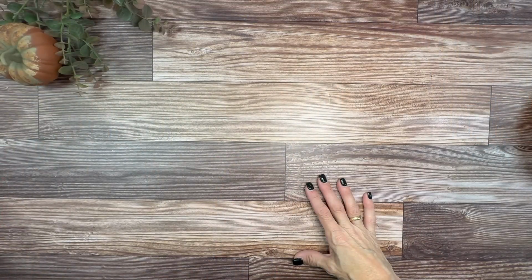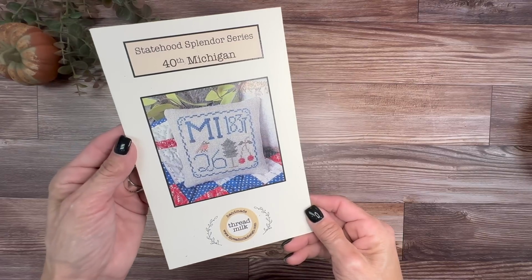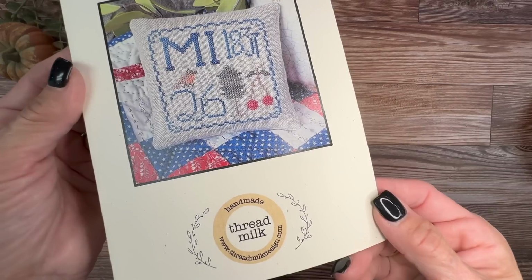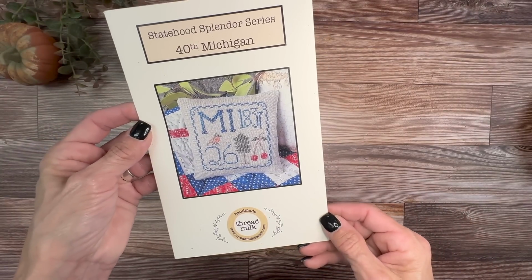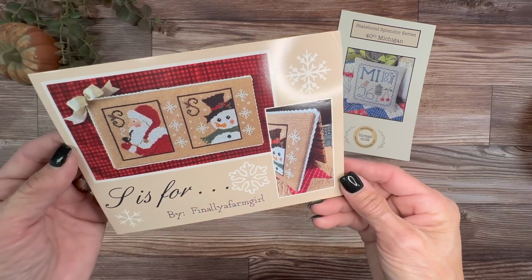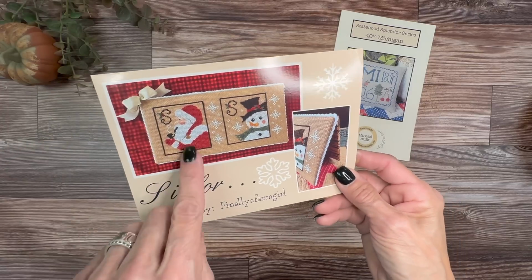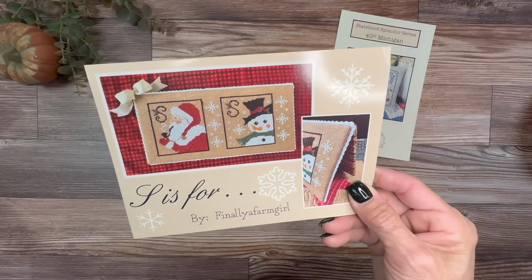Thanks for tuning in. I also did a little shopping at the Dying to Stitch store and picked up a few charts. I do live in Michigan, so the first one is from the Statehood Splendor series, Michigan, and this is from Thread Milk. I thought this might even be a fun ornament for my tree. And that was the other ones that I grabbed, were a few ornaments that I thought would be nice to do since we're going to be moving into ornament finishing soon. This one is from Finally a Farm Girl. Now the chart has these stitched together, but I think I would stitch them individually for ornaments for my tree.